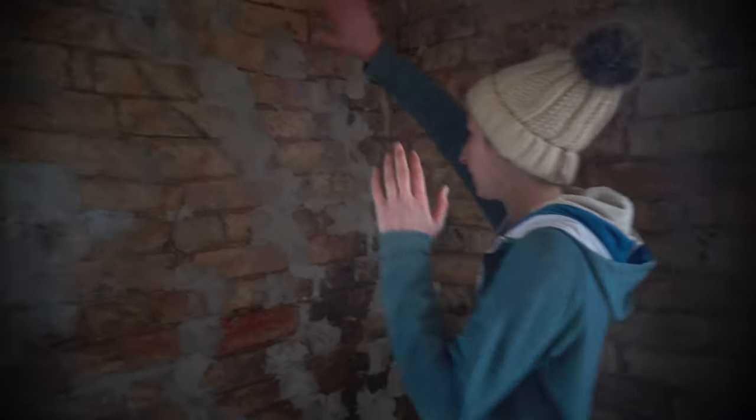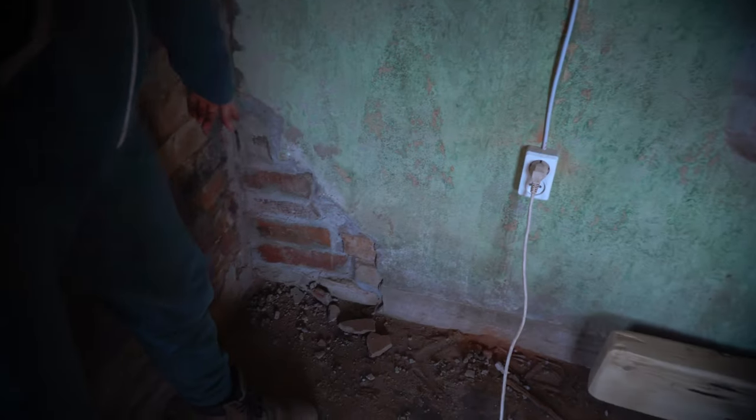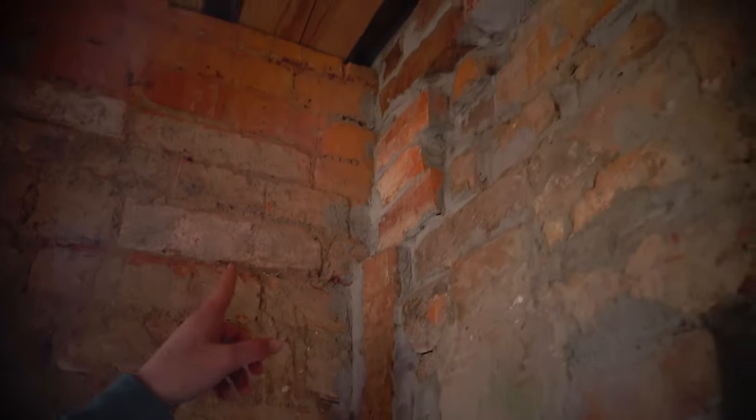So we have here, that was a very puzzly one because the bricks were open here. Oh my god, that's a lot. So yeah, that is done. This one is done. The whole side is done. This one I did yesterday, that's why it's still a bit wet. We did the whole top up there.